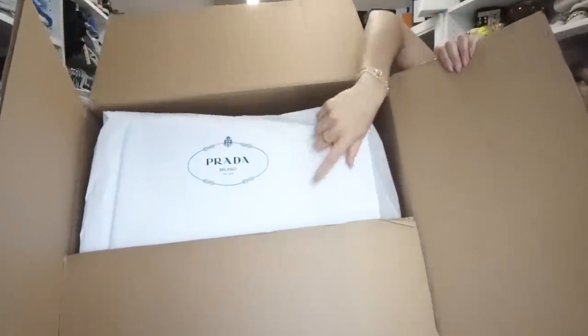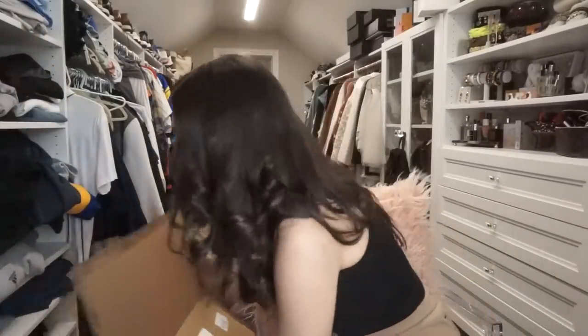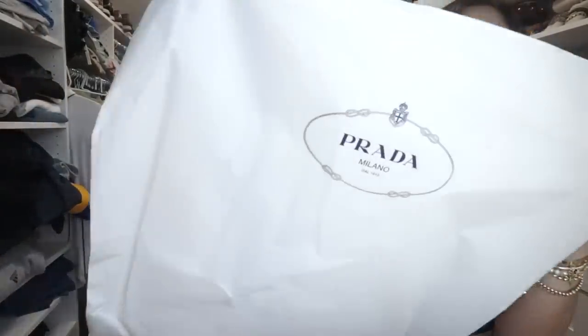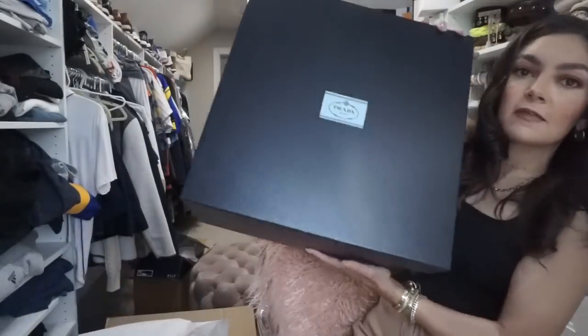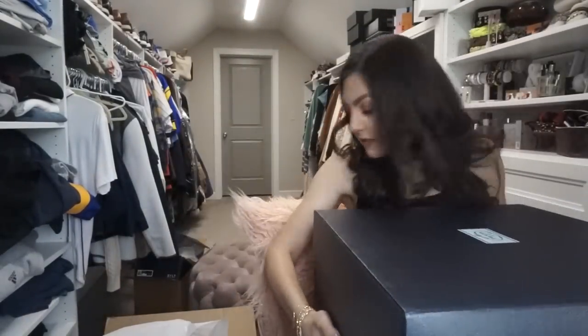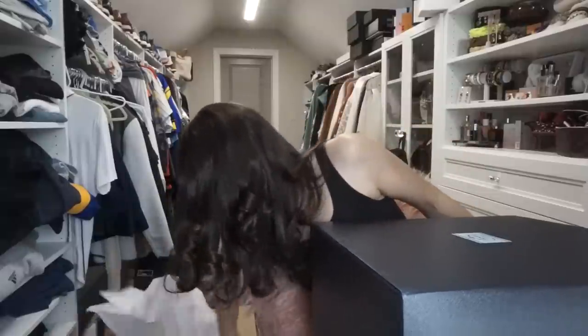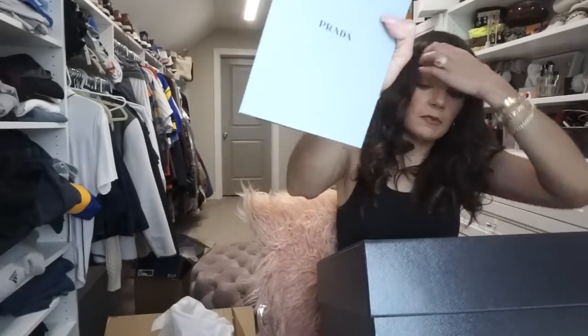It's from Prada. Okay, I need to put this down. This is insane right now. The tissue paper says Prada. That's crazy. Here we go. There we go. This bag was actually a replacement bag. And by saying that, you might already know what this is. Here's the booklet. Wow.